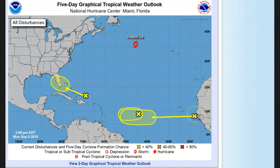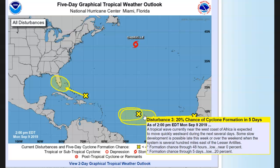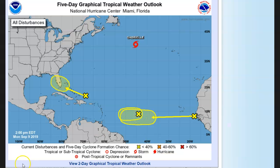Now, the one that's moving faster, that is coming in behind it, they're calling this Disturbance number 3. It has a 20% chance of cyclone formation within 5 days. Tropical wave currently near the west coast of Africa is expected to move quickly westward during the next several days. Some slow development is possible late this week or over the weekend when the system is several hundred miles east of the Lesser Antilles. Again, a 20% chance of formation within 5 days. We'll keep an eye on it.